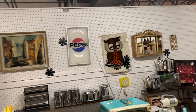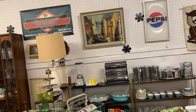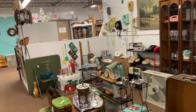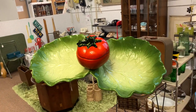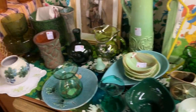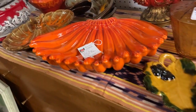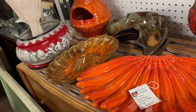We are winding down our trip. We're almost to the end. Still haven't found the chip and dip, but that's okay, because we've seen some really awesome stuff today. So this is a really good booth, Laura. I love this booth. I'm really feeling all this stuff over here.